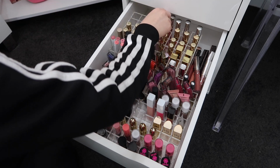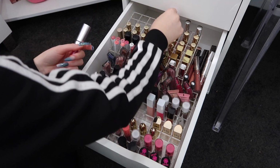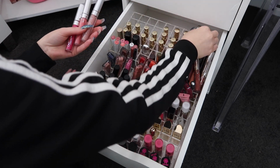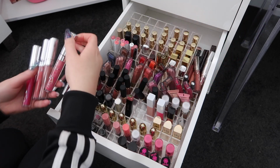I actually really like ColourPop lip products. I bought so many of them when they first launched. It's crazy. Yeah, see how they're all separated in the tube? I don't know if you can.